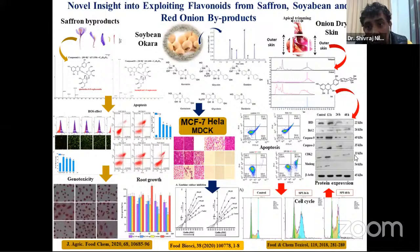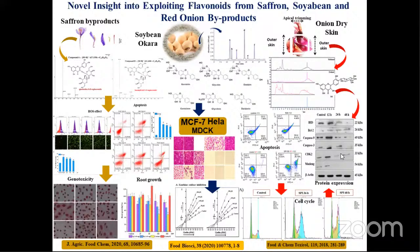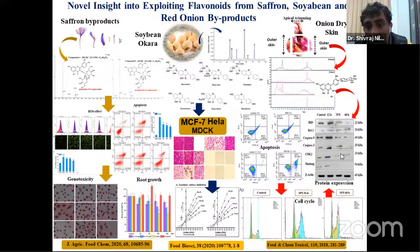So if we target all these proteins, we can see the expression pattern, with beta actin used as a standard protein, and all the other proteins, like these, are apoptotic pathway proteins. Apoptosis is like programmed cell death in cancer. So we have to see the apoptosis by using flow cytometry.